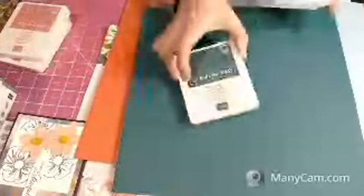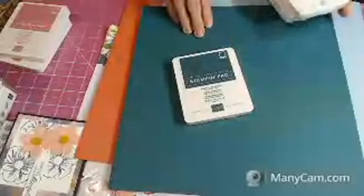So that one is Purple Posy. And this one is Seaside Spray. And then we have this one, which is Pretty Peacock. Can't wait to get that peacock stamp too. Oh yeah, it is gonna be so pretty. I already have so many plans for that. And here is Terracotta Tile.